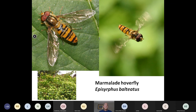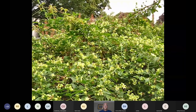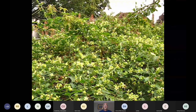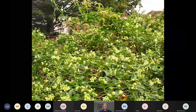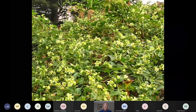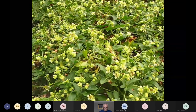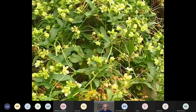I'm just going to show you this video, which was taken 10 years ago in my garden, and if you just watch it carefully, hopefully you'll see lots and lots of flies. It gives you an idea of the vast numbers that arrived in this migration event. There were estimates that there were billions in the country, and that was probably not wrong, because these are just hundreds and hundreds on a bit of white bryony I allowed to grow over a trellis in my garden. It was quite staggering to see.